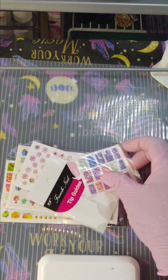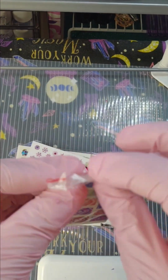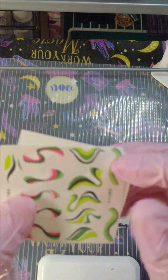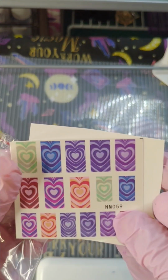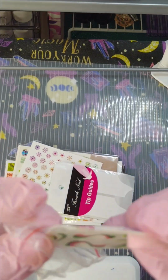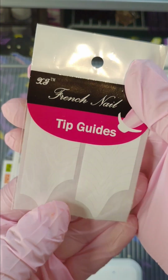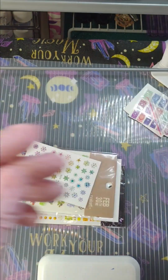All right, so these are the first things off the top. Oh, these look like some stickers. Okay, I think they're water decals. Ooh, they're cute. This is giving Powerpuff Girls. Pretty much Powerpuff. No, we're not going to fight with that. Ooh, some nail tip guides. I really don't know how to use these yet. I have a lot of them, but I don't know how to use them. Yeah, I'm going to learn.